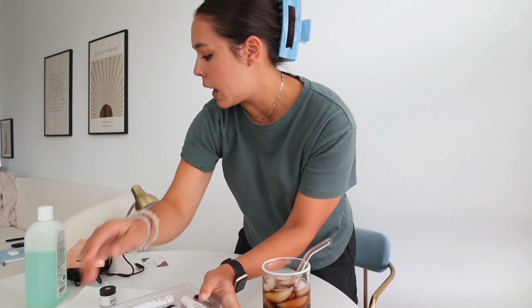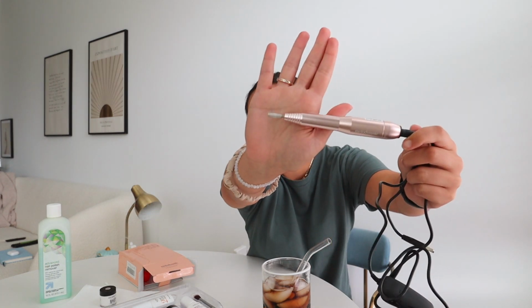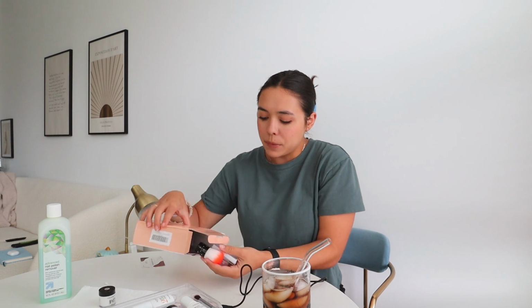And then I was like, wait, how am I gonna take my dip nails off? So we have some acetone nail polish remover, and I also got this drill. I'll link it below as well. This is from Melody Susie, and it comes with all the little drill bits that you need. So I took off my nails, my bad ones, with this tool.